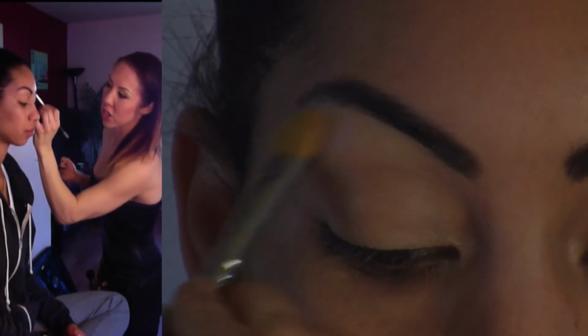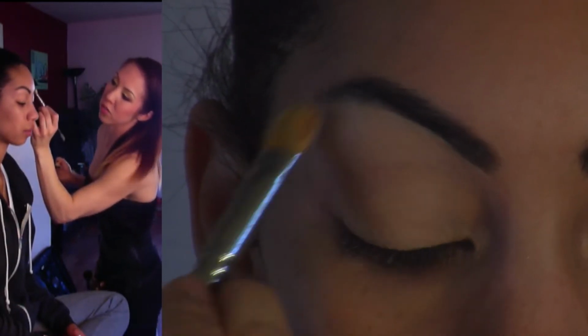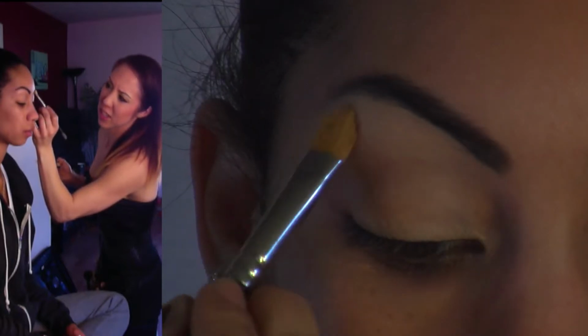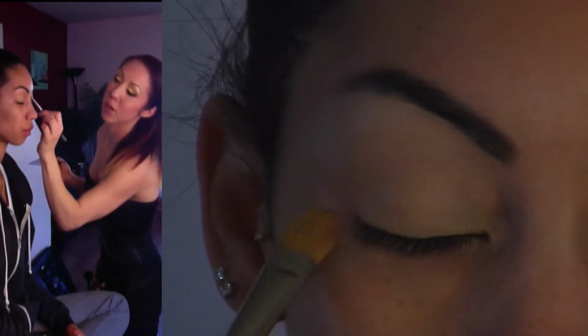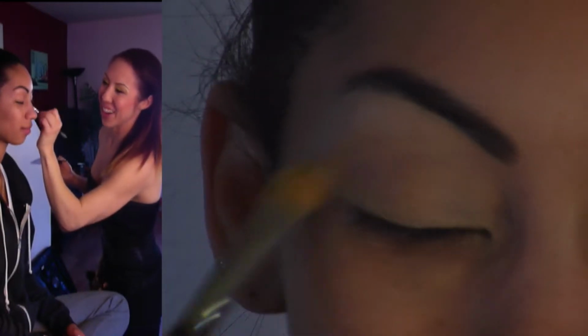And this brush is a 252. But I'll have the products listed on the video, so don't worry, you don't have to rush and get a pen and paper just yet. Okay, so I've got that down.